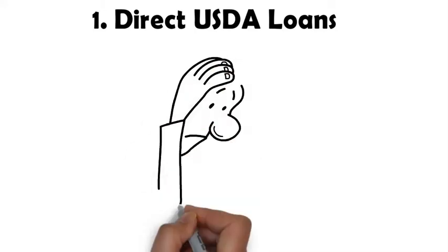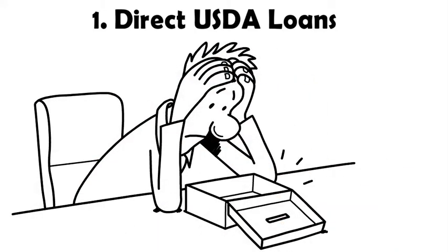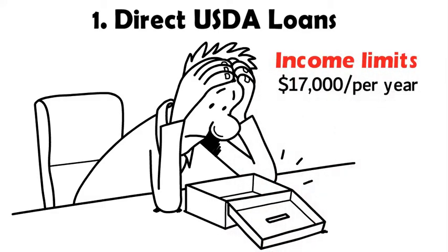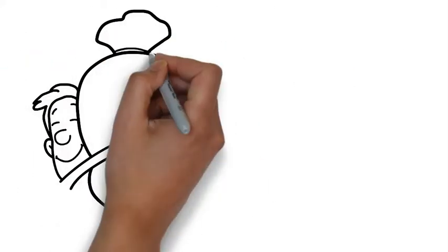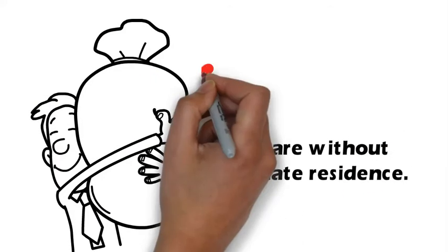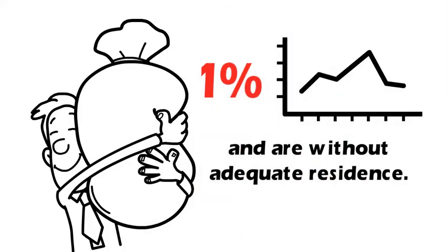Number 1. Direct USDA Loans. Direct USDA loans are issued by the government for low and very low income applicants. While thresholds vary, it's not uncommon to see income limits of $17,000 per year or lower. Direct USDA loans go to borrowers who can't access financing any other way and are without adequate residence. As such, they may carry interest rates as low as 1% for borrowers with credit scores hovering around 640.